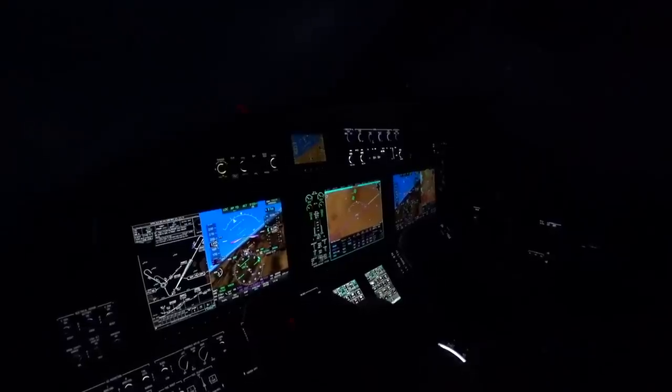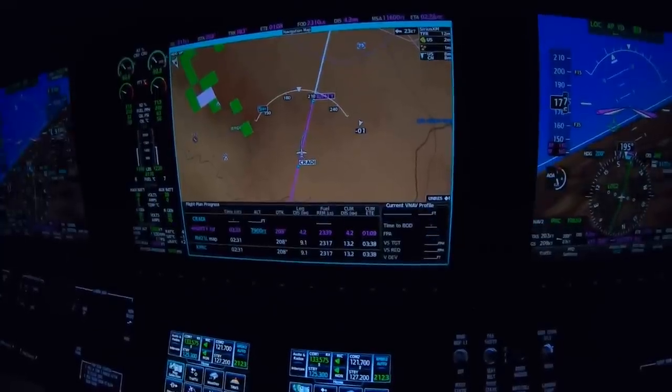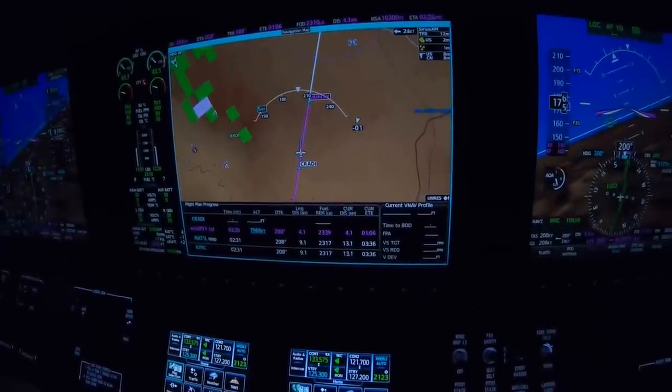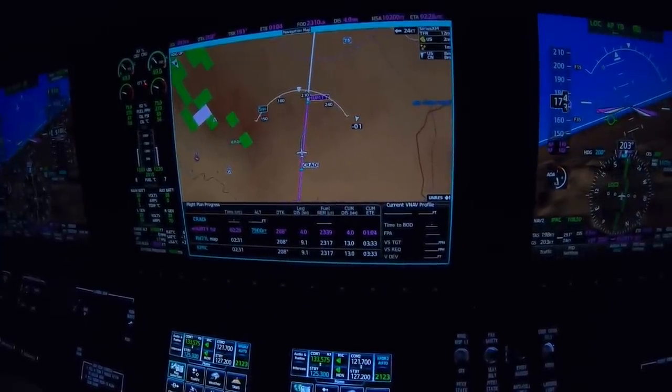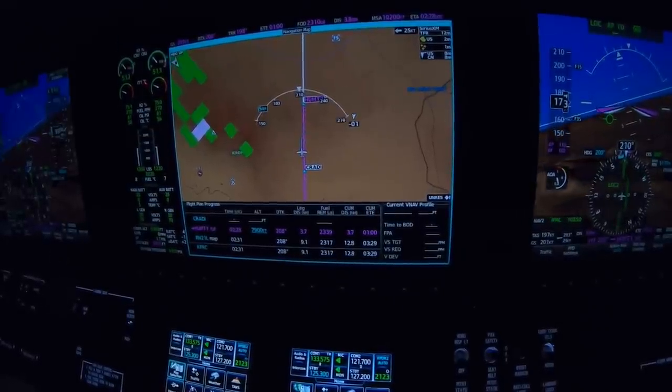Approach armed, localizer capture, beautiful. Ah, nice vector there. Guy's good. Nice vector. So there's 2 Romeo Foxtrot, sorry for the confusion there. I was looking at his call sign, trying to talk to you. You can switch up to tower now, 125.3. Have a good night, sir. And no worries, have a great night. Thanks for the help. See ya.